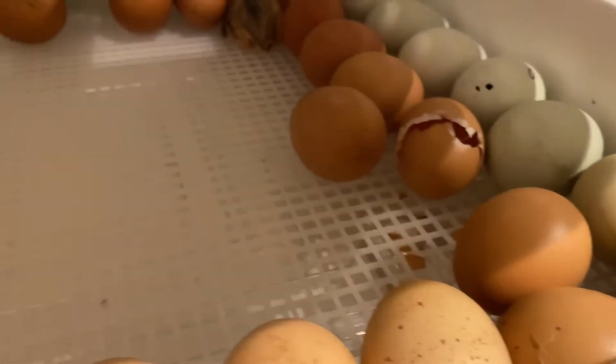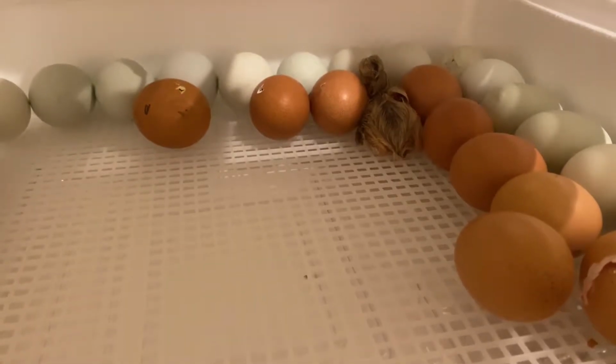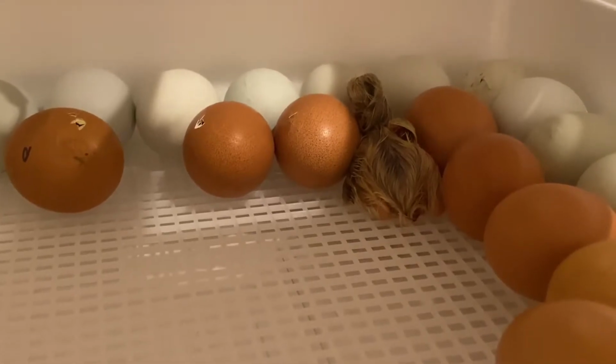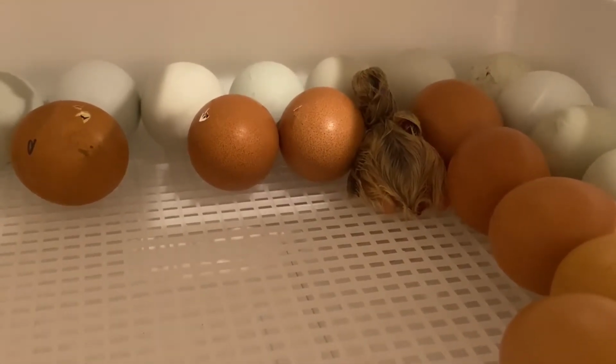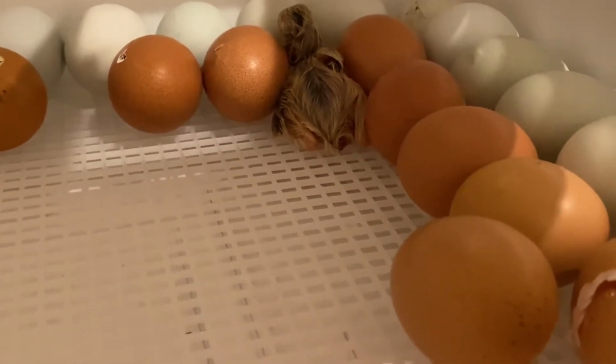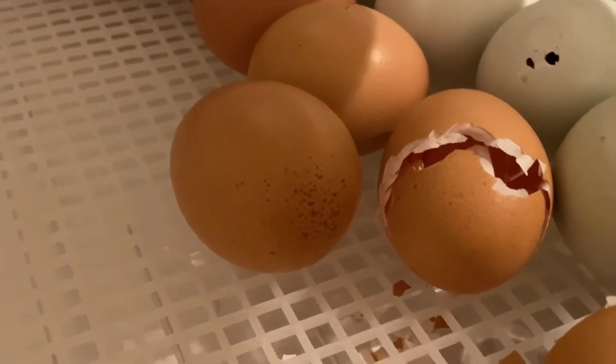Good morning, guys. So Dennis woke up really early this morning to go for a run, and he noticed that our chicks in this incubator are starting to hatch, which is perfect because today's hatching day. So let's start to show you what's going on in there. Hey, little chicky. Hey. So you're the first one out. Good morning.